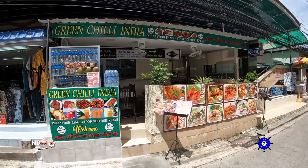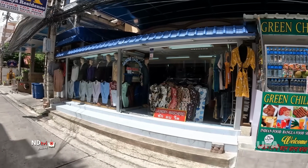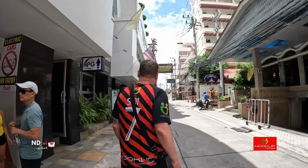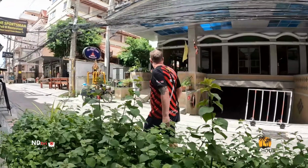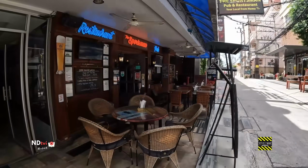This one here, Green Chili India. Actually, it looks all right now. And then just next to it, you've got a tailor shop. I think I've counted 3 or 4 tailor shops on this Soi. PBC. Pattaya Beach Condo. And on this side, AA Pattaya Residency. And then of course here you've got a Sportsman, but we'll come back there in a minute.